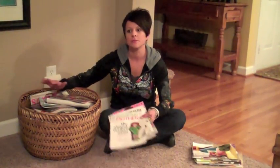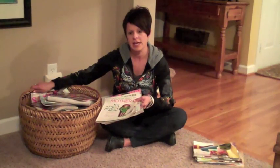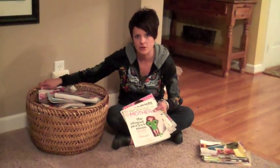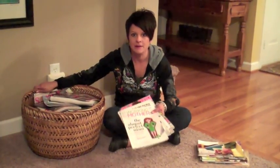So that's your half-hour project, is you're going to purge your magazines down to one small basket or container and toss out everything else. The worst case scenario is that you have to go look the information up online or find a friend who has the magazine. And most of the time this information is repeated over and over. Okay, let's go look at my office.